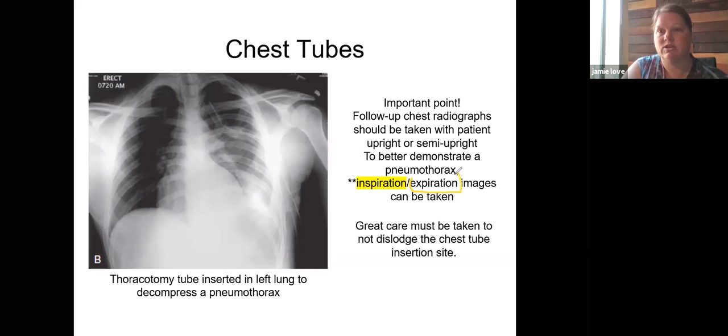So expiration images are like 100% needed, because if we do just inspiration, it's going to make the lungs big. Expiration is what they have to see. So you want to make sure you label them. This is something that doctors will sometimes order. They'll write a specific order for a chest x-ray to be done on expiration, but not always.